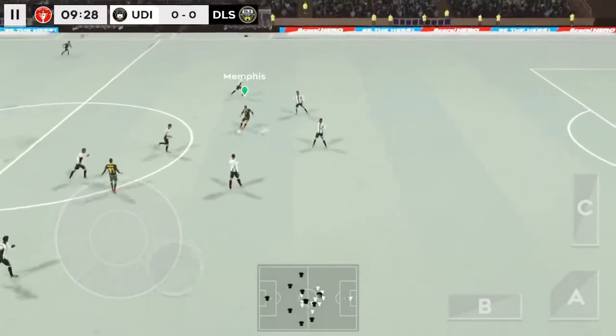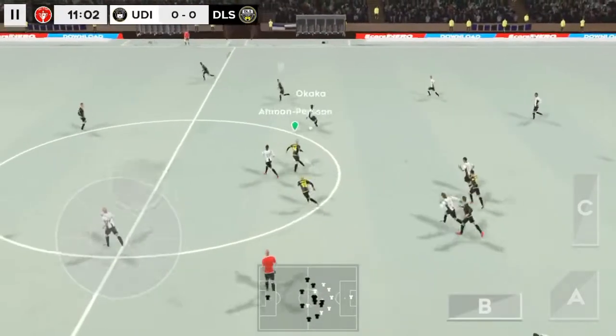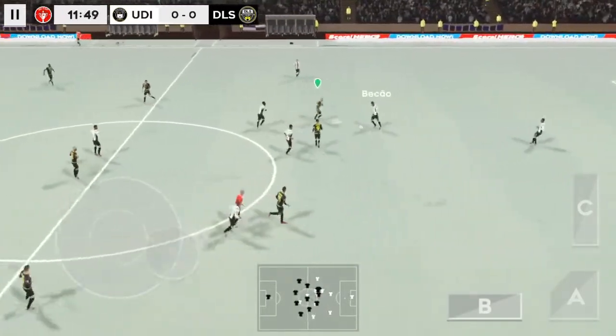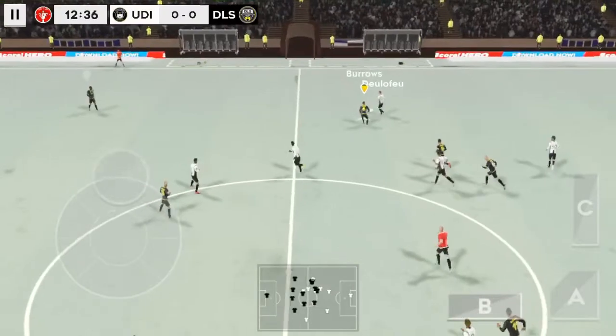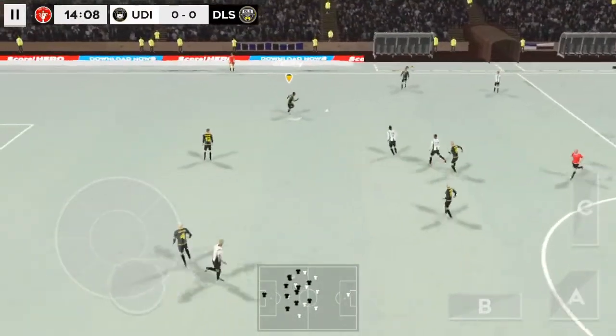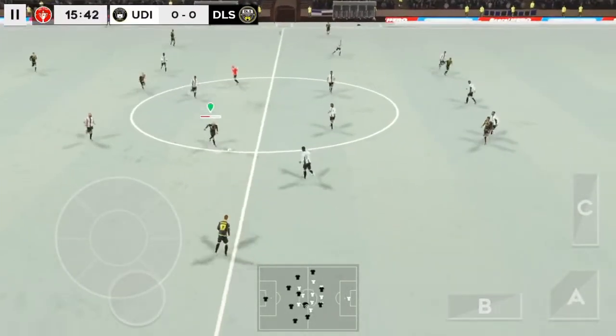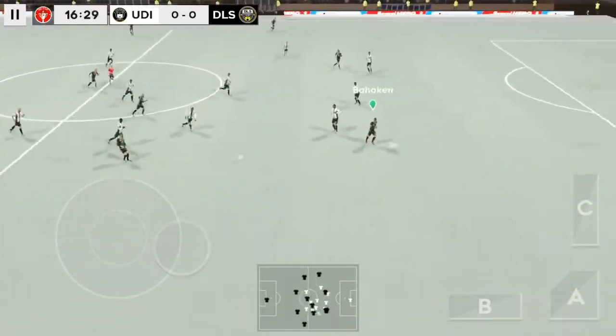That's nicely played. Good distribution. Now it's Delafeu. Picked up by the defender. Great passing there.